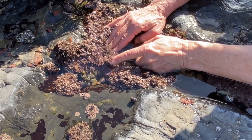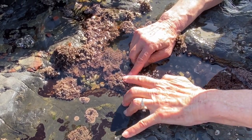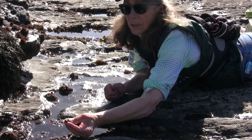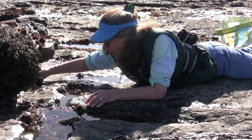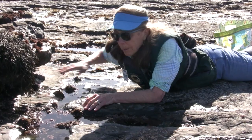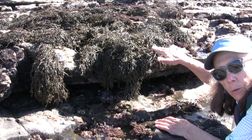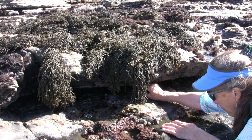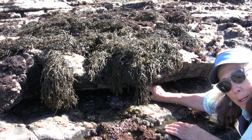And it's always good to just gently touch. As I lay here, I can see a moving turban snail shell, so I can guess that it's a hermit crab. We've already seen one of those. You move something, you have to put it back where it was, and so I did put it back. This is a shelf. It's about 8 inches tall, 12 inches tall, and there's an opening about, if I had to guess, 2 inches, maybe 10 centimeters.